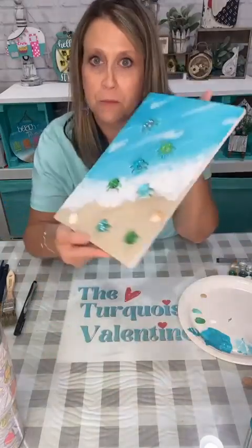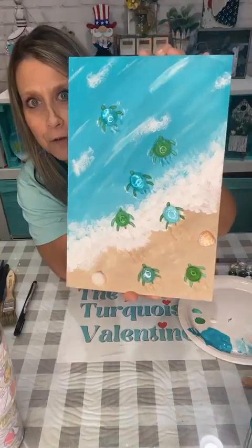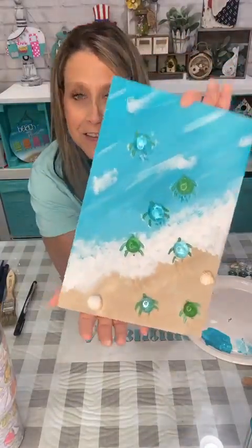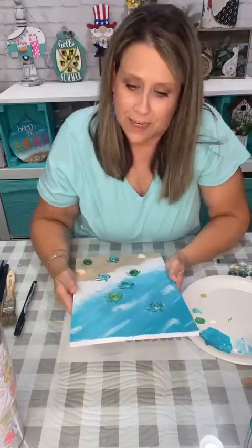Y'all, look at my shells. I put shells on there. Look how stinking cute. So if you have some of these little stones, here's what you can do with them. So cute. I did see this somewhere, and I was like, okay, I'm going to do that with my little stones.